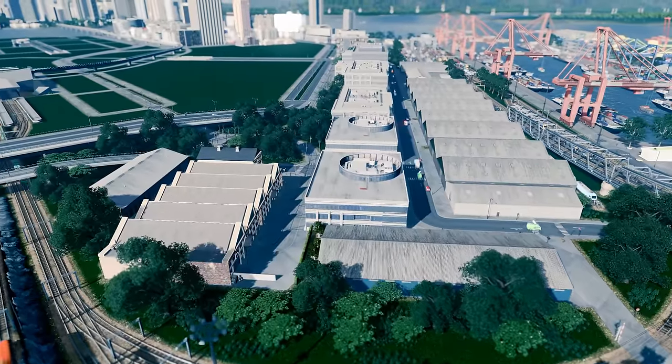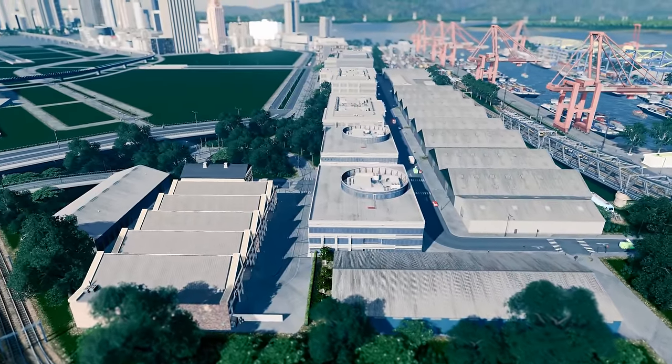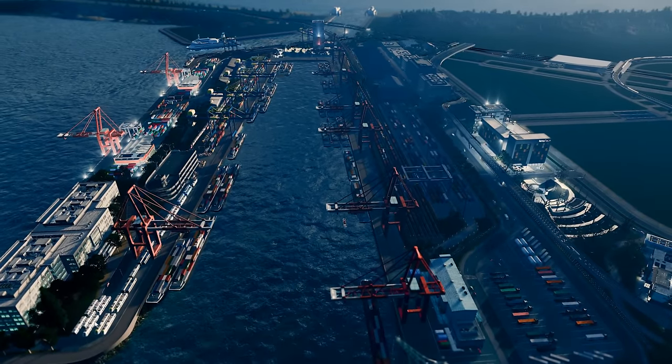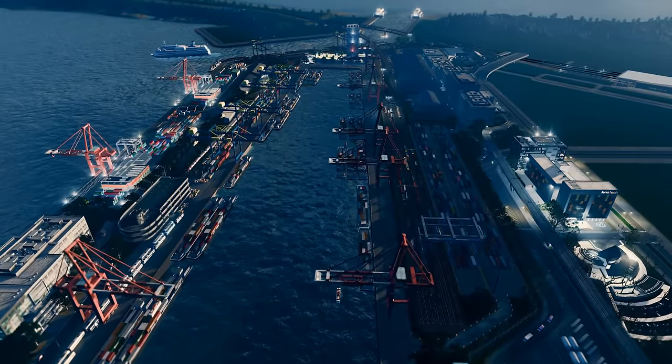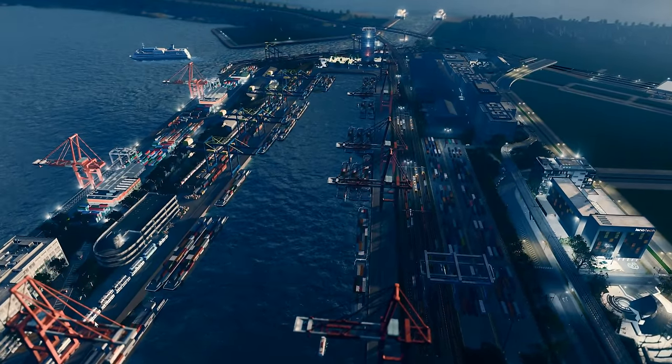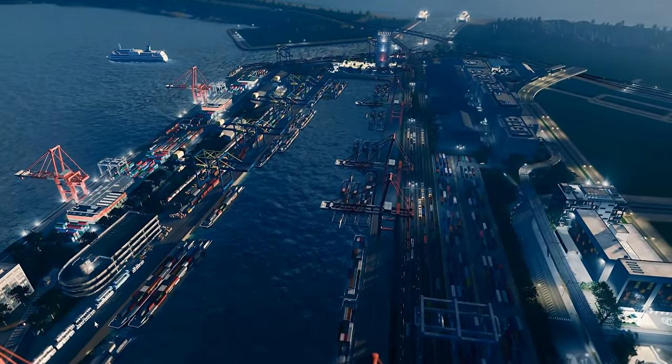If you have any suggestions on how to improve the harbor or make new districts, then there's a comment box. I have a plan to make a park on rooftops, but that's something for the next couple of episodes.